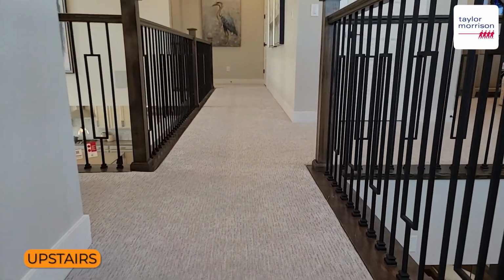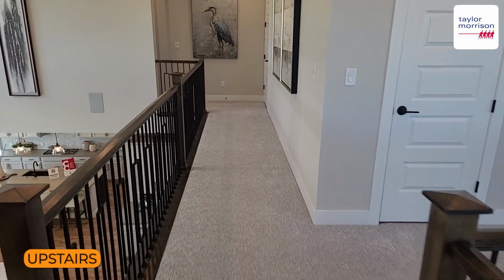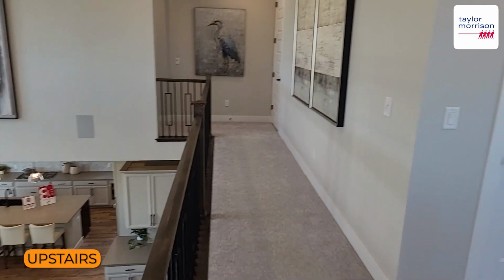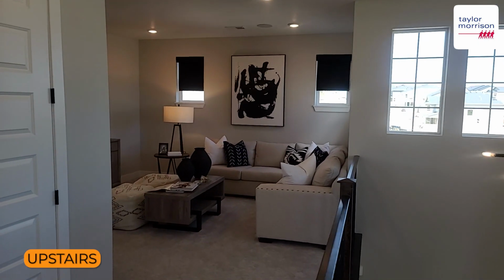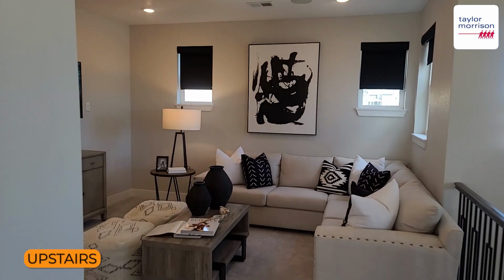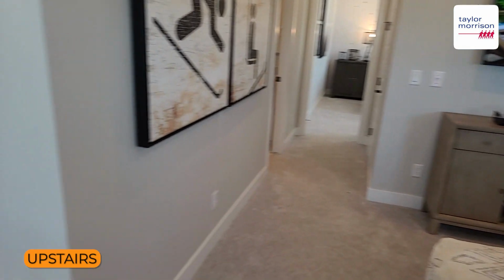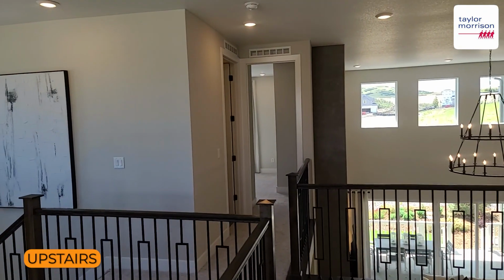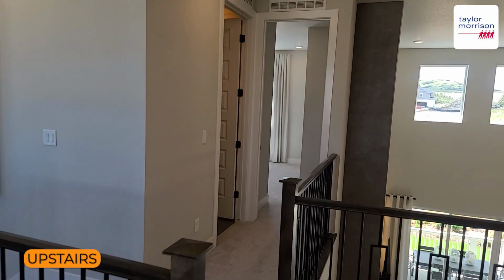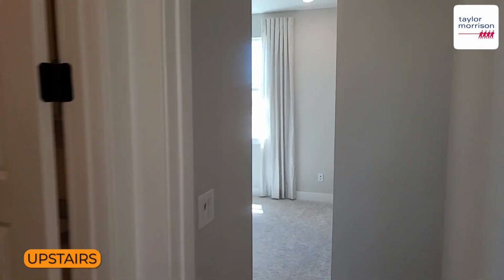Let's check out the upstairs of the Keystone 2. Love catwalks. You so rarely see them. Upstairs loft. Definitely bigger than a California style loft. Heads off to a bedroom. Give you an idea of the expanse of this floor plan. 9-foot ceilings really make this floor plan pop too. Highly recommend you do that option if you build here. Let's go check out this bedroom.